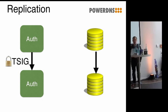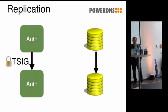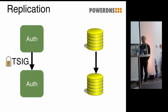If you have data, of course you want this data to be redundantly available. Maybe you have two machines sitting in a rack together, maybe you have data centers in 5 countries, so you need replication. Traditionally, replication happens within the DNS protocol with zone transfers. This is how BIND does it, this is how all name servers do it. You can protect this with TSIG, so it can even be secure, but of course you have a fancy database sitting behind your PowerDNS. So PowerDNS understands that your database may be doing the replication.